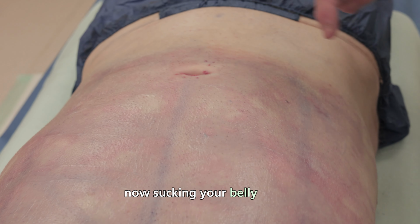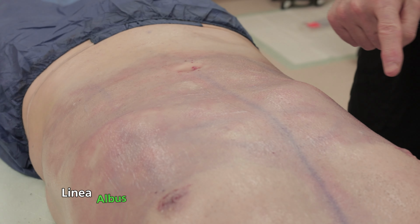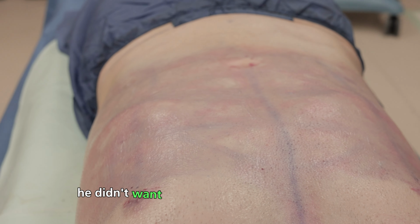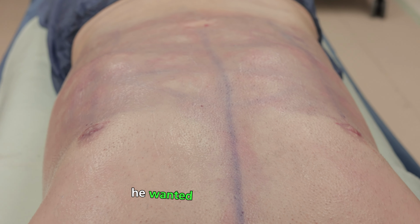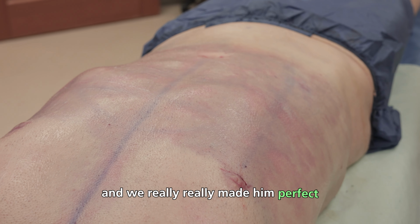Now suck in your belly. Suck it in. There you go. Better midline, linea alba, semilunaris, and the six-pack, 2, 4, and 6. He didn't want them like a ninja turtle. He wanted them just subtle. And we really made him perfect.